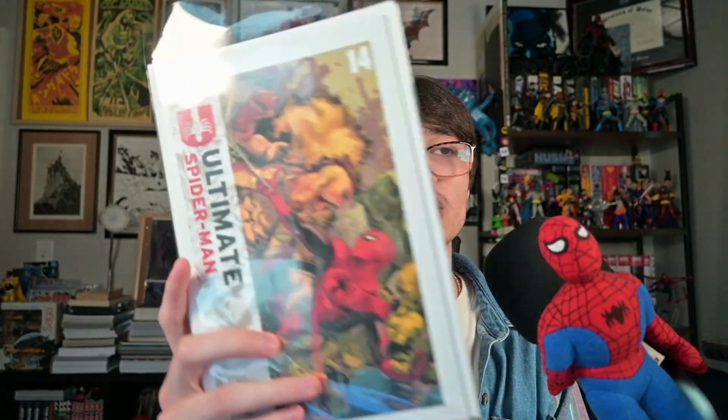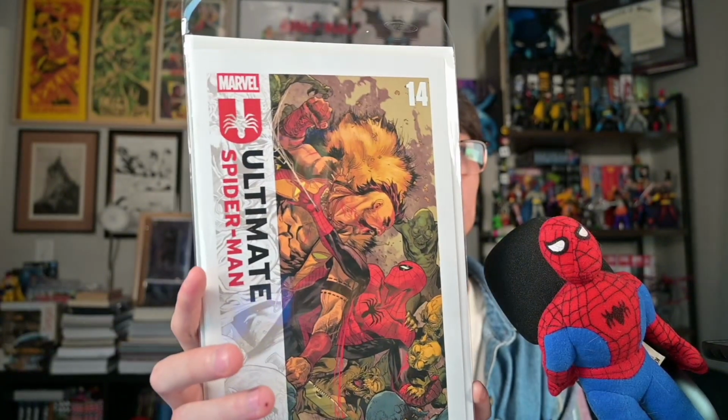My number 2 pick is going to be Ultimate Spider-Man issue number 14. This series is great. Cannot say enough good things about it. This issue in particular is kind of the Kraven's Last Hunt sort of thing. And in it, man, Peter Parker goes ham, dude. We really can see a mean side to Peter in this one. We get some stuff with Ben Parker. He's kind of hanging out with the new Black Cat.